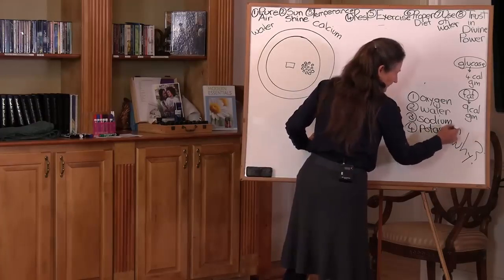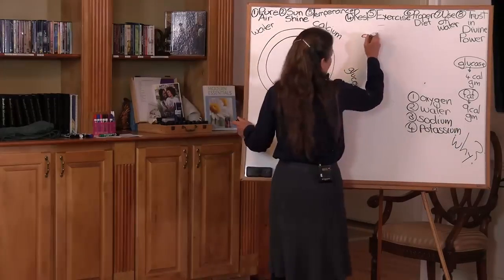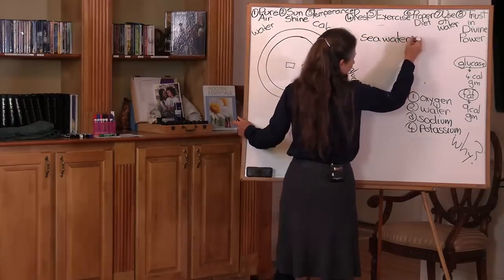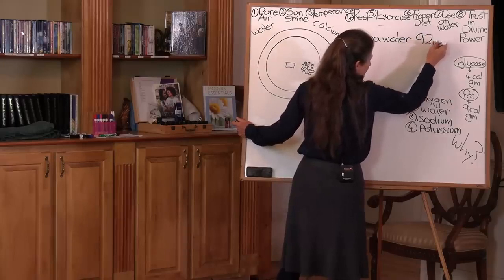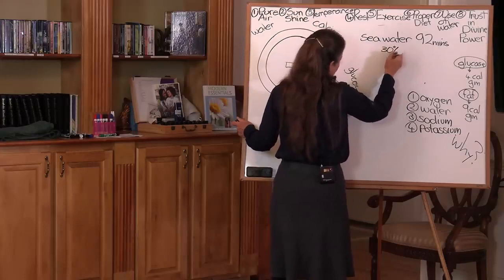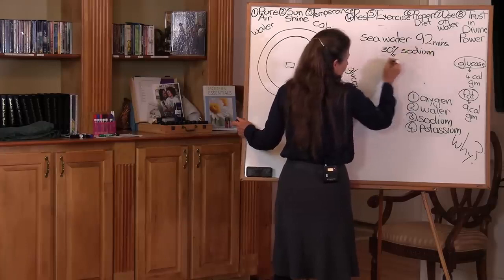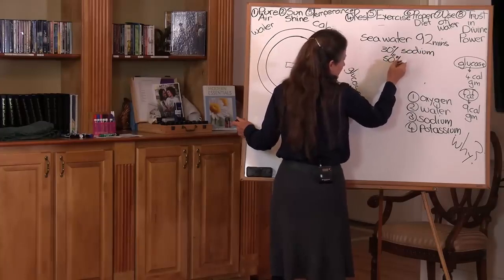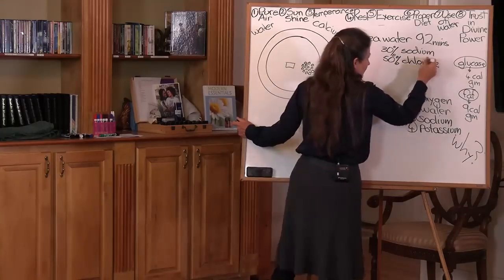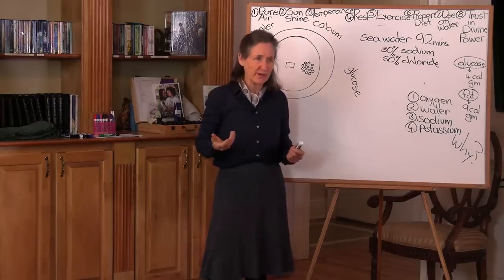In nature, we find the highest amount of sodium in seawater. And seawater contains 92 minerals. Of those 92 minerals, approximately 30% is sodium. And of those 92 minerals, approximately 50% is chloride. Now, because sodium chloride take up the most amount, they're the first crystals formed when the water is evaporated.